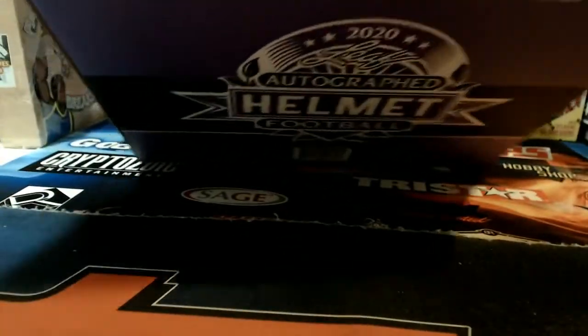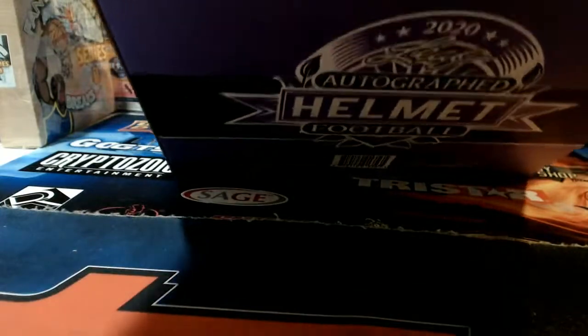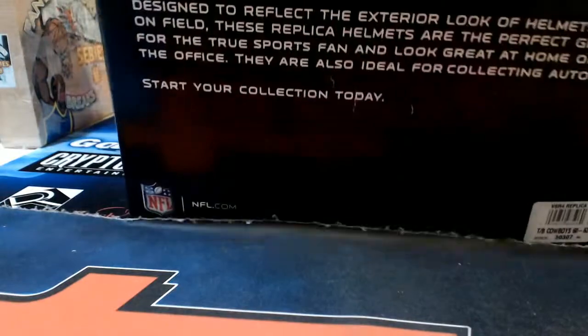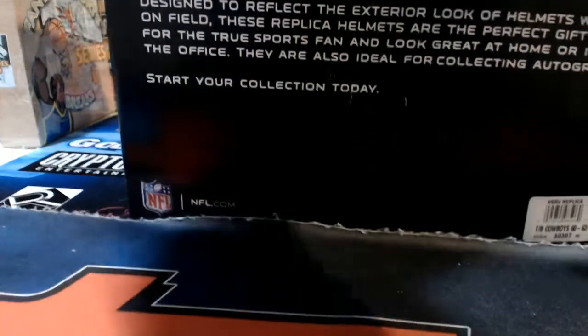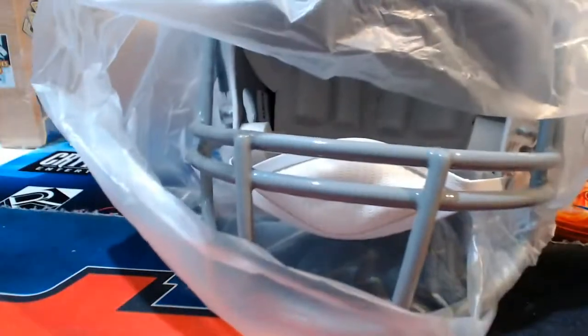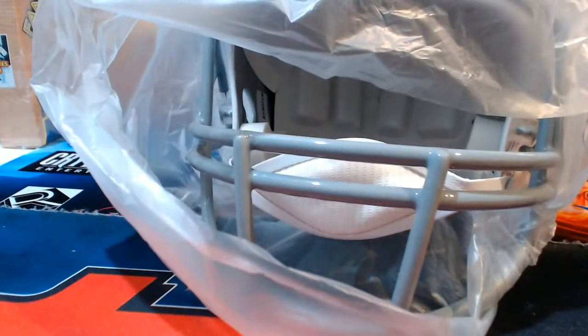Ooh, this is a good one. I can see this. Oh, shoot, I knocked the camera. I know I did. I can see the sticker before I can see the helmet. It's Tony Dorsett, I'll just tell you, while I fight to get it out of here. All right. Let's get this one out and get a little better look at that.